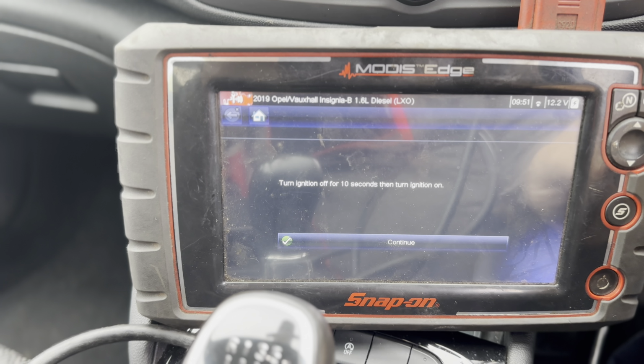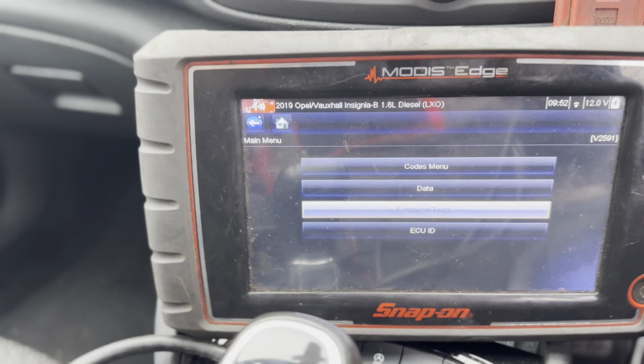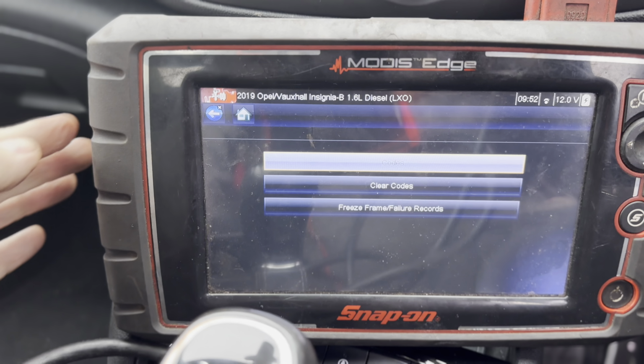There's nothing else here I can do. Nothing else. Let's see if this code's changed. Codes menu. Codes. So still current in history. Let's try this. Clear codes. Continue. Continue. So it's not got any codes at the moment, so let's give it a run and see how it gets on.